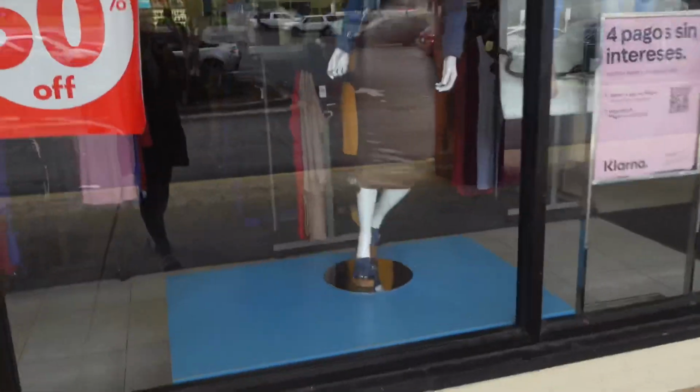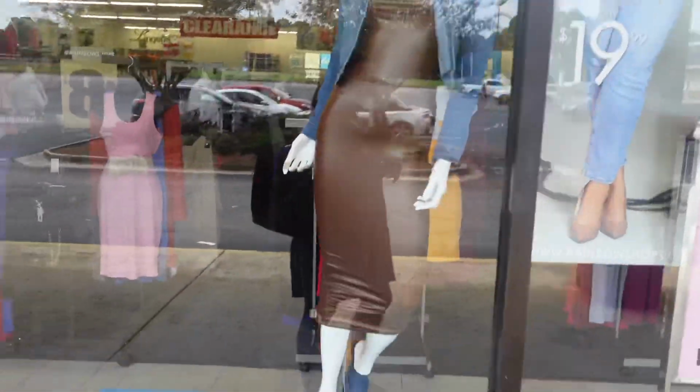Okay, so I thought about it. I'm finna run in Rainbow. Ooh, that's cute. I'm finna run in Rainbow. I need like some new shirts and pants. I haven't been in here in a while, so let's see what they got. They got their fall stuff. Look at that. The faux leather.